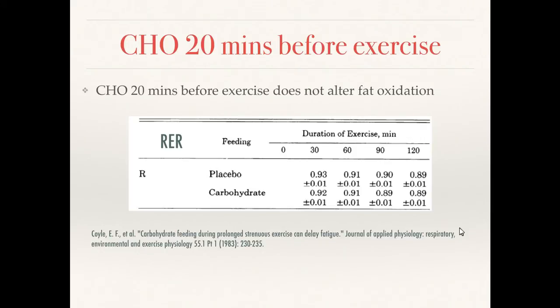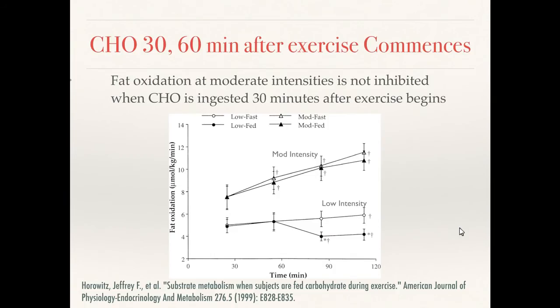What about when you consume carbohydrates? Here's a study which shows consuming carbohydrates 20 minutes before moderate to high intensity exercise. If you look at RER in the placebo, it's 0.93 to 0.89 to 0.93 from 30 to 120 minutes. If you have carbohydrates 20 minutes before exercise, the RER stays around the same. This indicates that carbohydrates given shortly before exercise does not inhibit fat metabolism. But this is also intensity dependent.